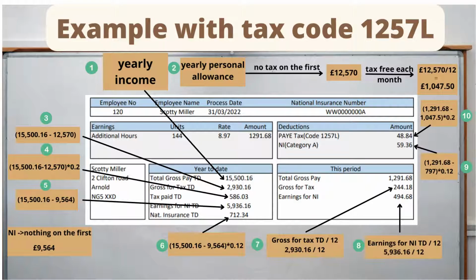The number 5 is the difference between yearly income and the class 1 national insurance primary threshold per year, which is £9,564. And the number 6 is the difference between yearly income and the class 1 national insurance primary threshold and times 12%. Or if you want, it is earnings for national insurance to date, times 12%. The number 7 is gross for tax to date divided by 12. Number 8 is earnings for national insurance to date divided by 12.